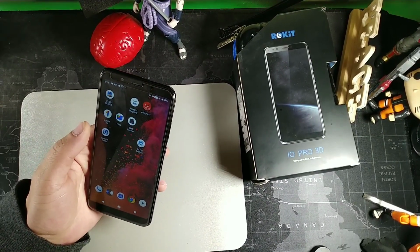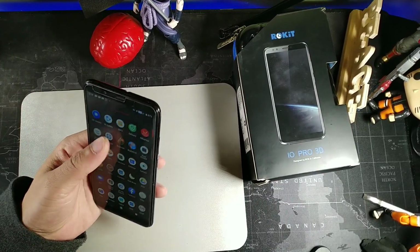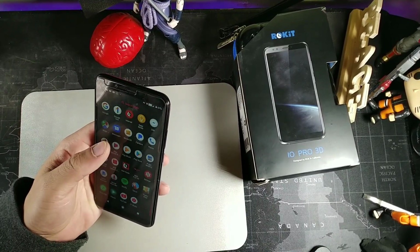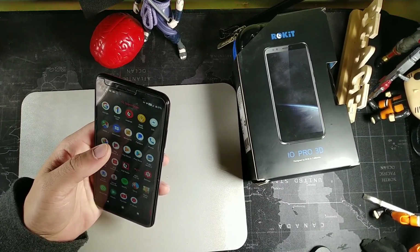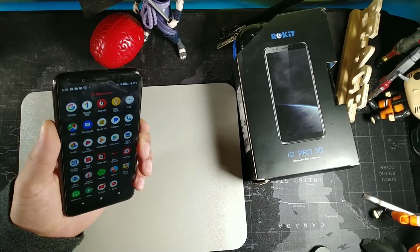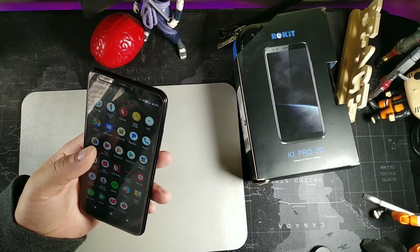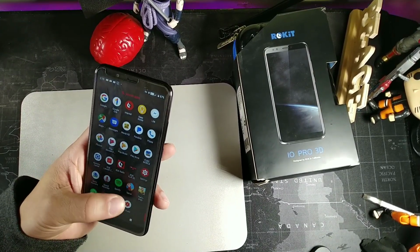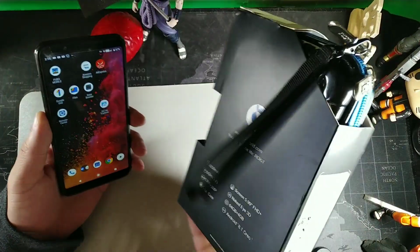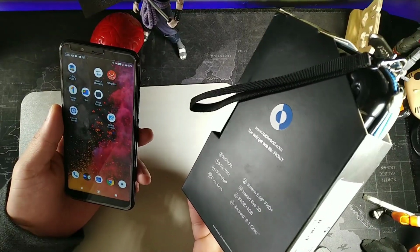So the number one reason, guys, is the price, because this phone used to be in the 300s and now it's $100. And also, for the price, $100, you're getting this beautiful 1080 display panel, which is really good. I really do enjoy looking at that panel, guys. So that's the second thing, the price and the panel.